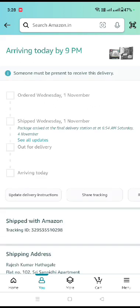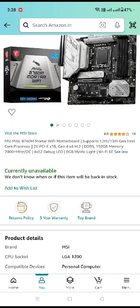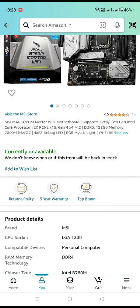Let me click on the motherboard, and you can see this is the motherboard from MSI, and it is worth around 20,000. This is a Wi-Fi motherboard which supports 12th and 13th generation Intel Core processors, which has two PCIe 16 slots and Gen 4 M.2. It basically means that you can insert a PCIe 4.0 NVMe M.2 SSD directly. You can use any 500 GB or 1 terabyte according to your needs, and it supports the latest DDR5 RAM, of course, which has a great speed up to around 7000 megahertz, which is really great.